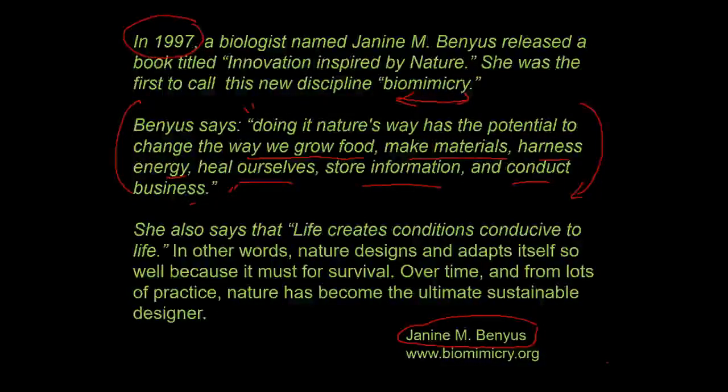What she is saying is that a nature inspired way of doing things has a lot of potential to implement science and technology in the future. This is what she has predicted, and that's how it is going in the present research field as well. Most of the present day solutions are coming through nature inspiration only.